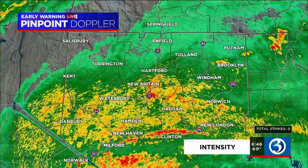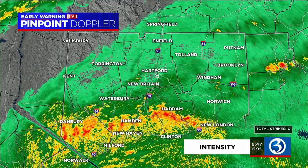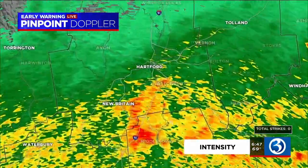Let's take a look at the radar. It is filling in just as we anticipated with these tropical downpours, just waves of rain moving up from the south, and that's what's going on. And they're beginning to reach the Hartford area now. So we had some light to moderate rain in Hartford, but look at what's coming up.